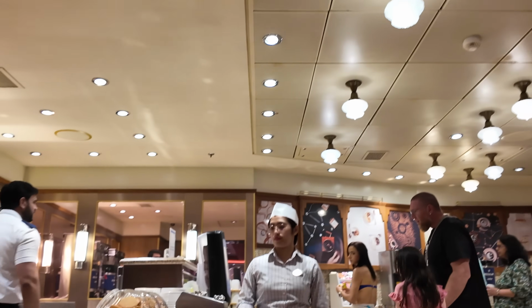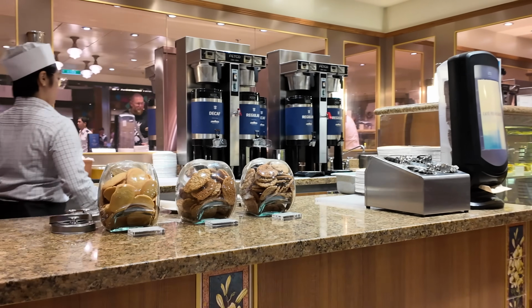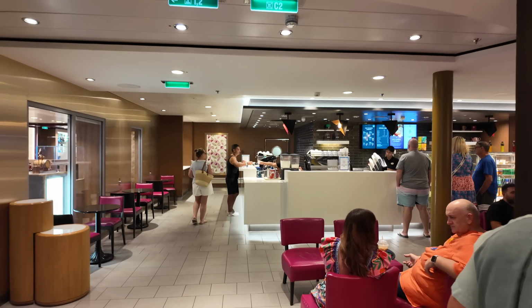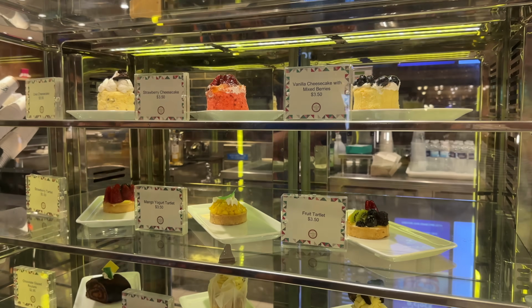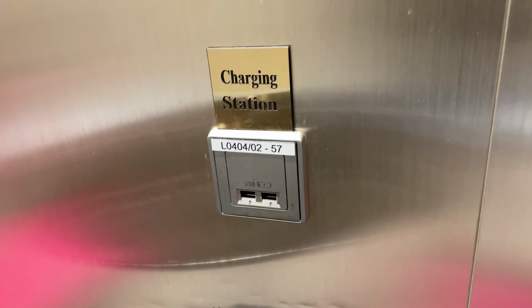As well as coffee, it offers sandwiches, cookies and a range of great snacks and cakes, and all included in your fare. But if you fancy something a little more special, head right across the Esplanade to the patisserie for great barista coffee and the most amazing cakes. And check out this baby that we found inside the patisserie. Leave us a comment if you know any other hidden chargers around the ship.